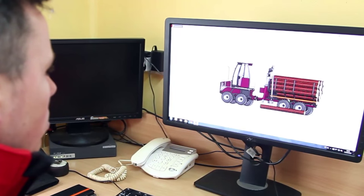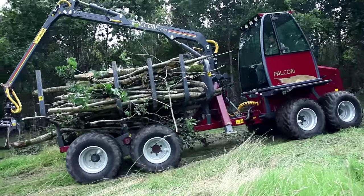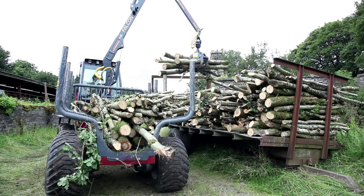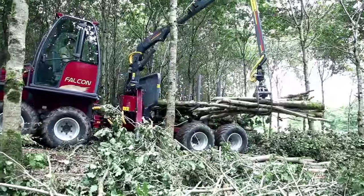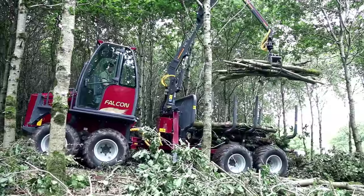Two models are available in the Falcon range, the F40 and the F40-8. The F40-8 is the 8-wheel drive model. The Falcon has a 48 horsepower diesel engine with enough torque to traverse many different ground conditions. It is capable of carrying 4 tons and has a crane reach of 5.3 meters.